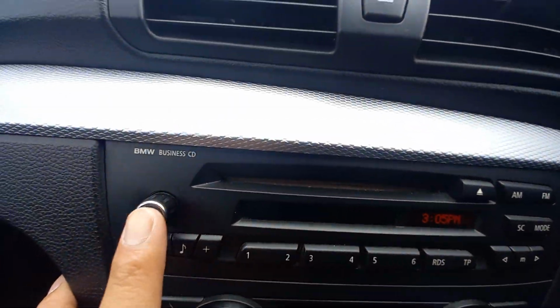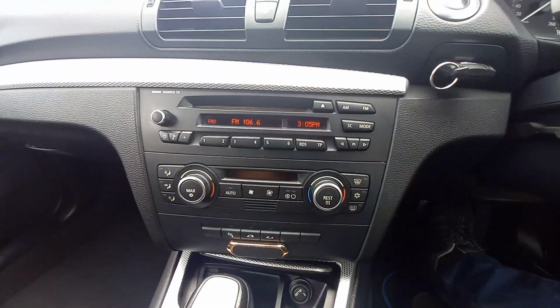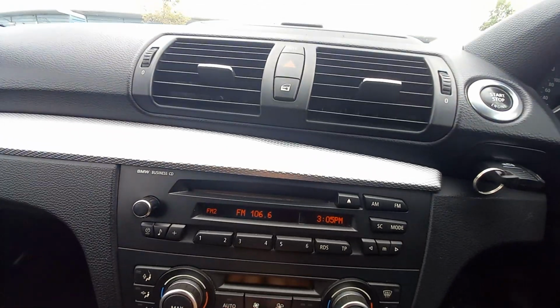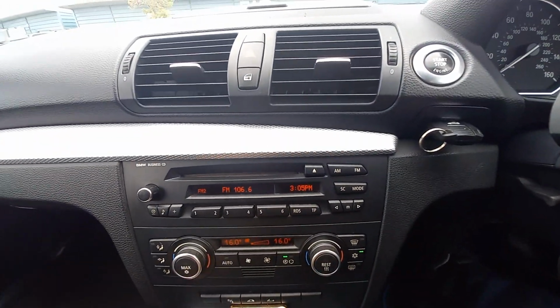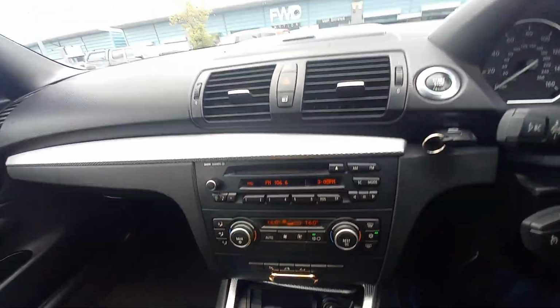So it's got the BMW Business CD, as you can see, and it's also got the climate control, air conditioning. The air conditioning does work. It's ice cold as well. We've tried that, so it's good to know.